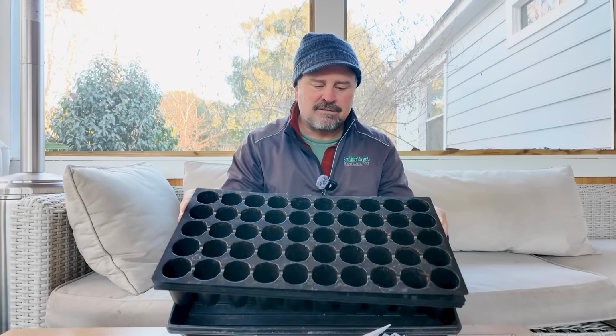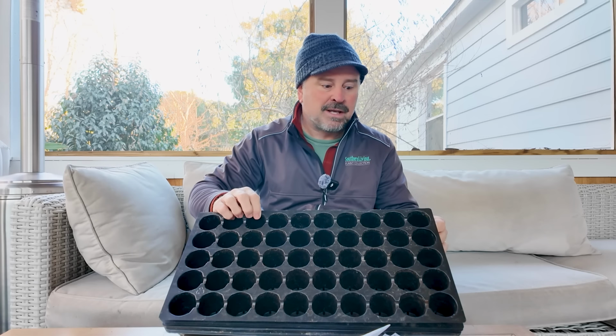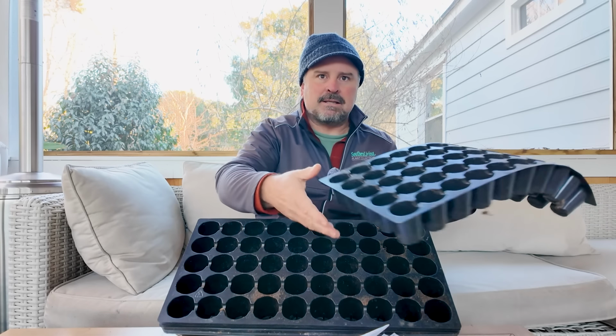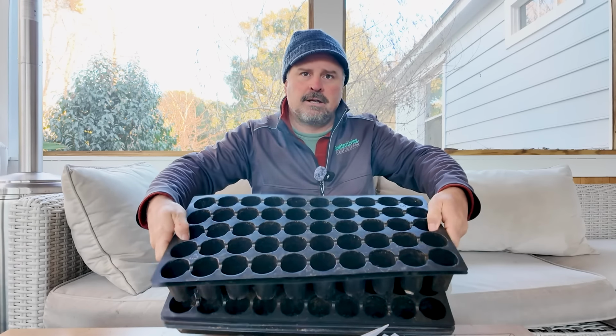I will say that once I've bought these rigid 50-cell trays, and if you go back and watch my propagation videos on the channel or any of the seed starting videos, this is the tray I always use. I can use it over and over and over again. If something happens to one of these trays where the corner gets ripped off, I can just take 2 of them and combine them together in a different direction and just have them 2 deep for another 3 years of using them like that.